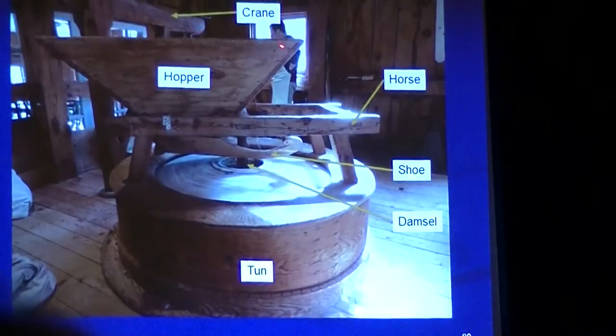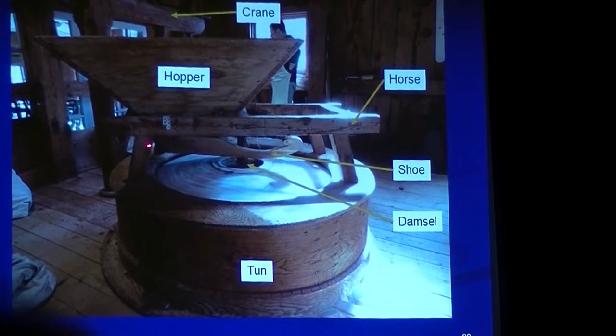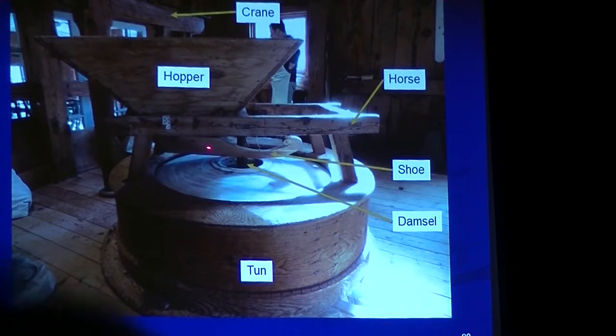Next slide, please. Oops, no, back. Okay. On top of the tub, it was called the mill furniture. It included the support here, that was called a horse. That supported a hopper. And to the hopper was attached a wooden piece called a shoe. Now this shoe was a U-shaped piece. It's about as far as here. This just came out here for another purpose.